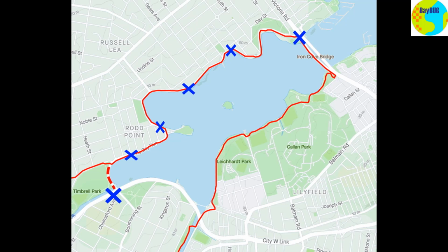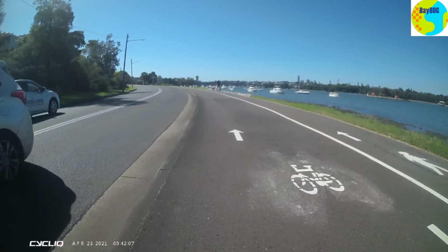And I wonder, does this work cover that entire section of path you can see here, or just a subset of it? Because it looked like the area from Rodd Point round to the City West Link wasn't being done. I guess we'll have to go back at the end of April, when this is supposed to be finished, and have a look and see what actually got done.